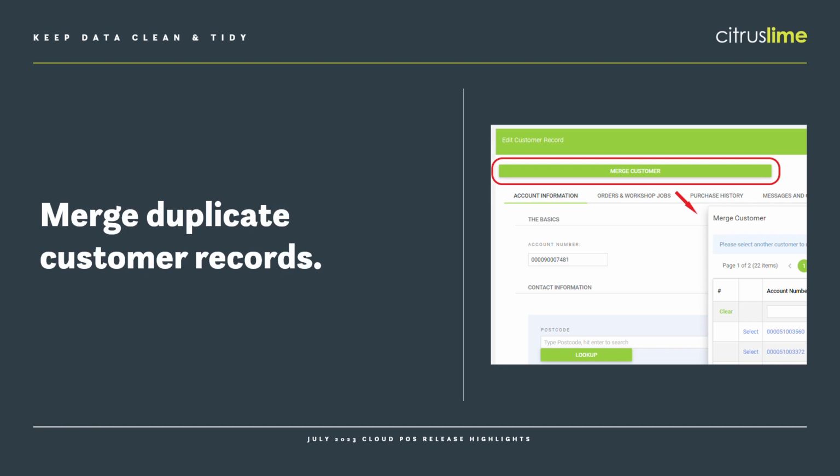It updates all the sales history and orders to the customer record you're keeping, and it deletes the old customer record. One thing to note is that customer rewards points need to be manually merged. So if you've got two customer records for the same person and they've both got customer rewards points, you're best off manually moving the points to the customer record you're keeping and then merging the customers so you've got one with all the points that they've earned.